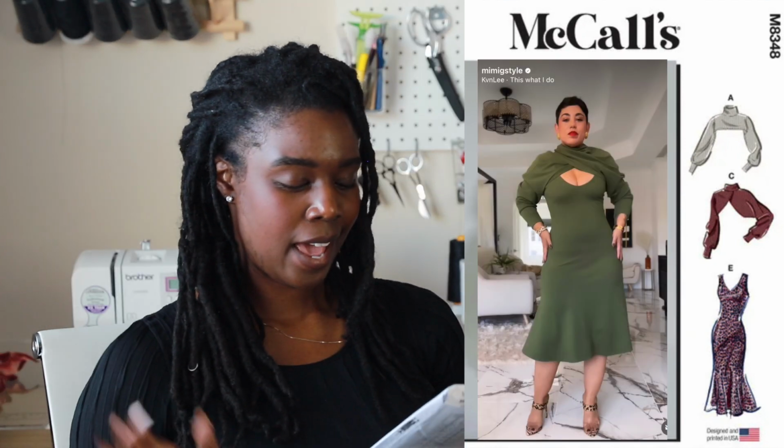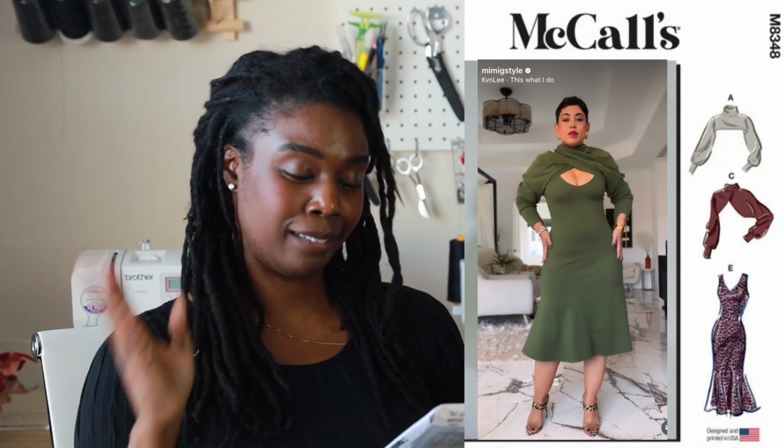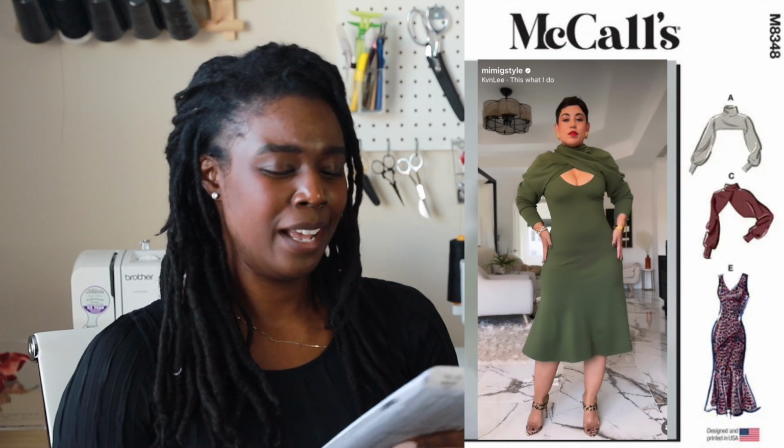Okay, so this is the last McCall's pattern that I picked up. It's McCall's 8348. Very, very cute. I actually got pushed over the edge to get this because of Mimi G as well. She made this up too. And I don't know what it is, but when she put the pattern on, I'm like, ooh, you know? So that's actually why I picked this up.